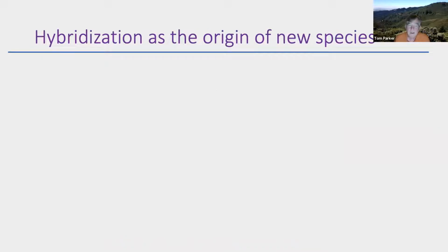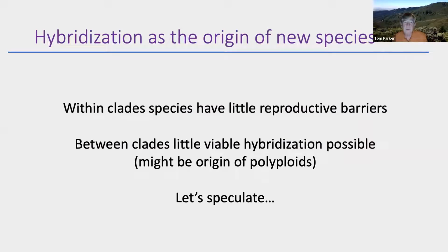Well, there's lots of reasons for it, but I'll end with just speculating about hybridization, because you saw that within clades, species have few reproductive barriers. So if they have a climate change, and these guys have been around for 15 million years, running north and south with climate shifts, especially during ice ages and between ice ages, you can imagine they could run into each other and start exchanging genes.